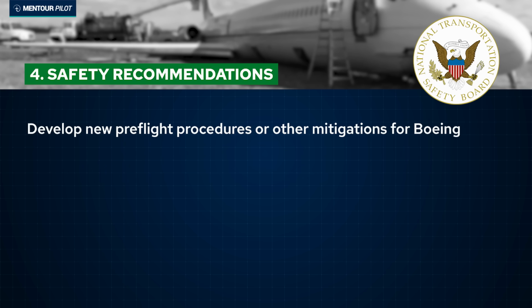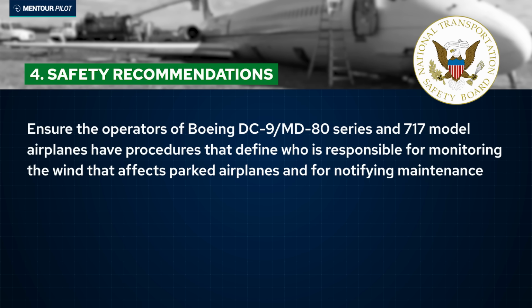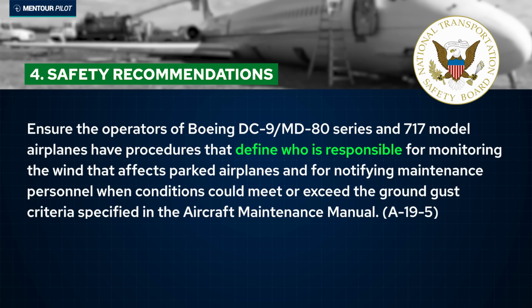Number two was for new cockpit procedures to be implemented to make sure that while the pilots were doing their flight control check, there would be some kind of means to effectively monitor the movement of the elevator as well, to make sure that there weren't any jams in any of the flight controls before flight. There was also a recommendation to the FAA to determine the responsibility, who needed to verify and check when an aircraft was subjected to high winds during it being parked at an apron.